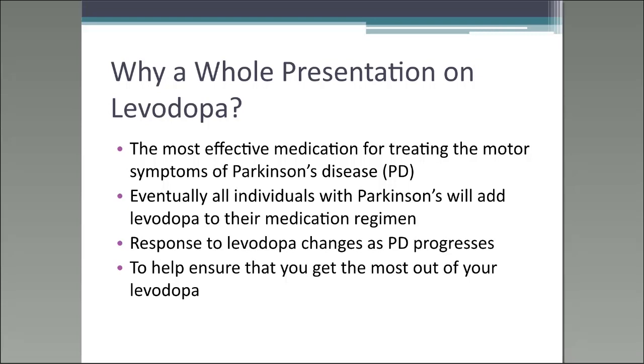For some individuals, they are started on levodopa, but for some other individuals, they won't be adding levodopa to their regimen until later in the disease. And I think an important thing with levodopa too is our response to levodopa changes as Parkinson's progresses. So it's really important to know how it works and the best way to take it, to ensure that you get the most out of your levodopa therapy. I will show you what I mean as we go through the presentation.